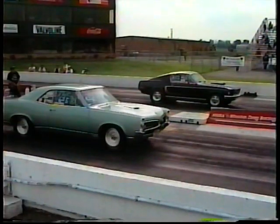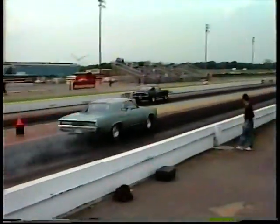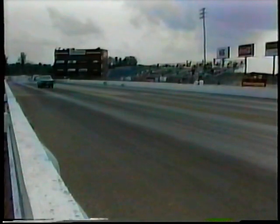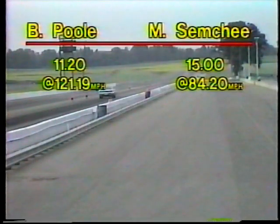Okay, Mike is back for round two, but this time he's facing old pro Barry Poole in the Cobra Jet Mustang. Good start, but Semchi's acting like he's broken something. Poole breaks the beams, going 11.20, while Michael coasts through at 15.